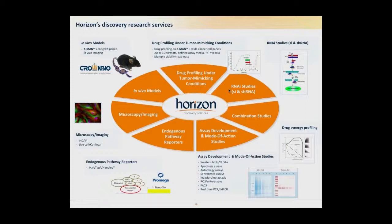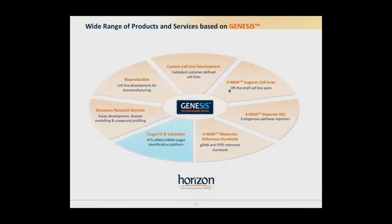They have access to the endogenous pathway reporters, so if you want to look at the effect of a particular drug or knockdown of a particular gene on a pathway, this group can do that work for you. They can also then do in vitro and in vivo imaging and growth of these isogenic cell line pairs. And that's really one of the beauties of the isogenic cell lines, their ability to translate from in vitro to in vivo using the same cell lines. And that's of course really important because it's one less variable when you're trying to translate from the in vitro to the in vivo arena.